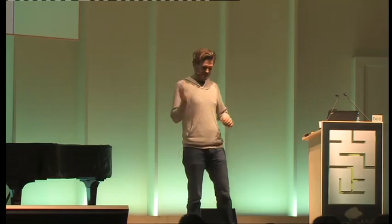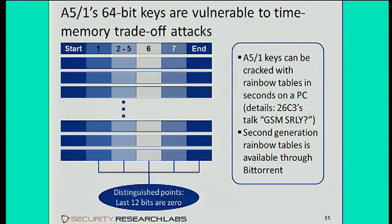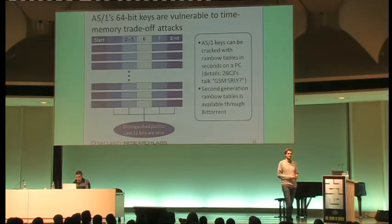I'm just going to go over this very briefly, since basically we discussed this a year ago here. The fact that the A5/1 keys are vulnerable to pre-computation attacks. We did release a set of rainbow tables a year ago that would allow a computer with this set of 2 terabytes in tables to crack keys in a couple of seconds.